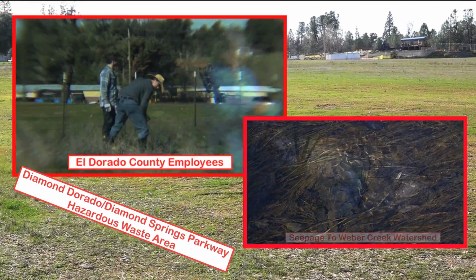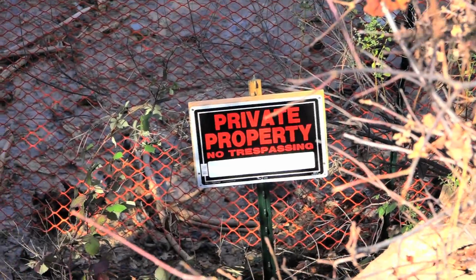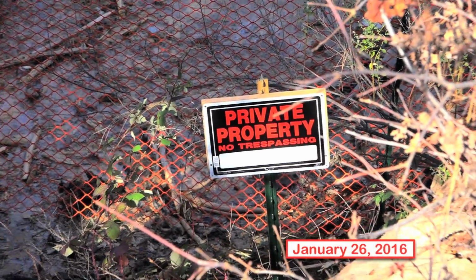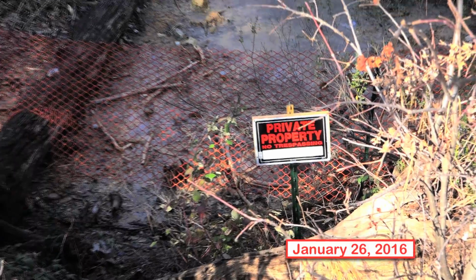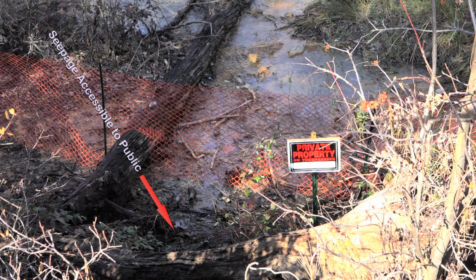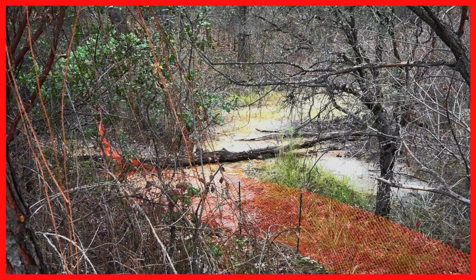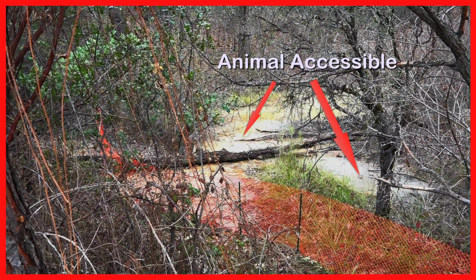Later the same day, January 26, a barrier was placed in the seepage area next to the bike trail. It should be noted that this barrier will not add to public safety. The seepage is in fact not behind the barrier. Additionally, the signage indicating private property is in fact within the right-of-way of the bike trail. This barrier seems to provide at best only a public relations function. This barrier will not prevent animals from entering the area.